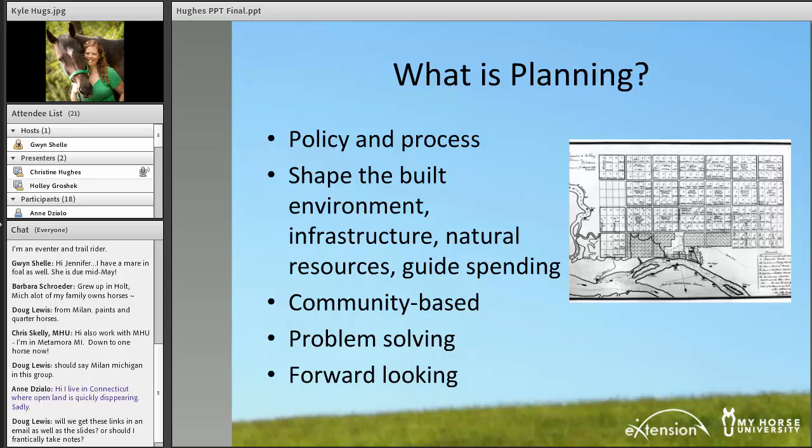Whether they're doing a comprehensive plan or a small area plan, any good plan is community-based. That means there's a lot of input from citizens and the development of shared goals for the community going forward. And just out of curiosity, does anyone know what city that plan is for on the screen there? That is Oglethorpe's plan for the city of Savannah.